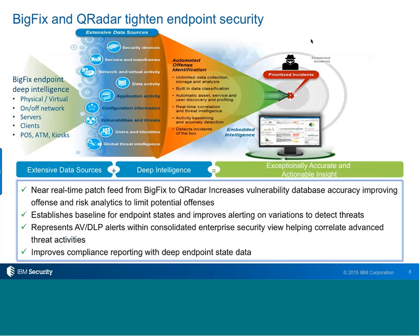To summarize, one of the key capabilities of QRadar is for you to not get overwhelmed with the number of offenses that you get, but for you to look at 3 or 4 different offenses in a day that you need to fix first. And with the capability of integrating BigFix back into QRadar, what we are able to precisely pinpoint is those 5 incidents that you need to fix first.